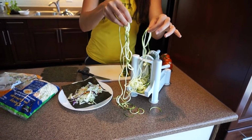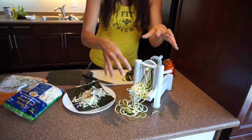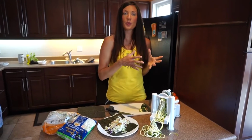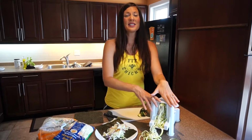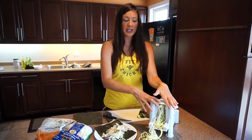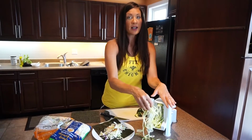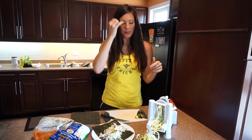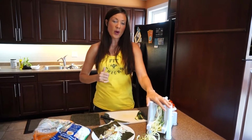So you can actually have your spaghetti sauce on top of this, or whatever pasta dishes you're having, taking out, again, all those processed pastas. This has like 0 carbs and probably about 5 calories. And all you need to do is just dunk this in boiling water for about 5 to 10 seconds just to warm it up. If you overdo it, it's going to turn to mush, so don't do that. Okay, so that's low carb swap number one.